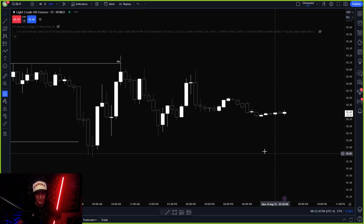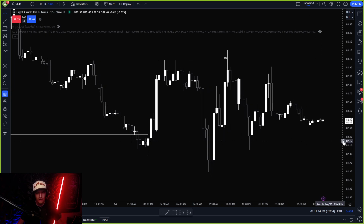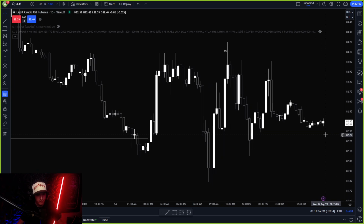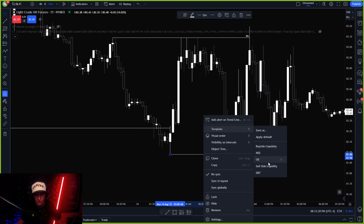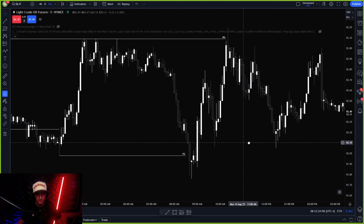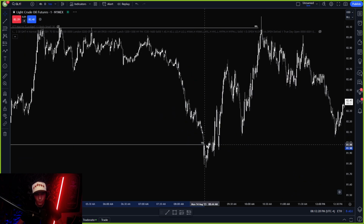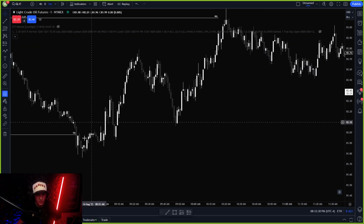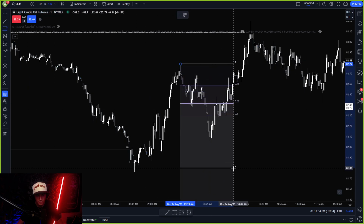So I zoom in. I need to see confirmation. What am I looking for? Displacement to the upside and a pullback to a bigger time frame fair value gap. That is when I zoom in and I look for a 1 minute entry. So we get sell side swept right here on a 15 minute. That's when I zoom in to maybe a 5 minute or a 1 minute. What now do I wait for? I wait for that 1 minute, this range to come back to discount. So now I have this whole range here.